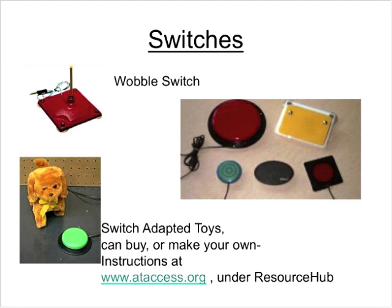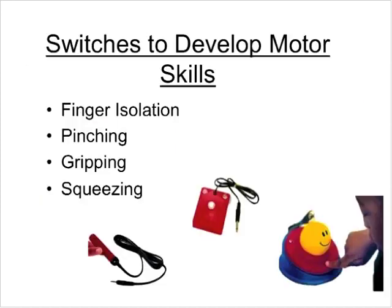But let's remember, if you have a switch, you need a toy, something to activate that switch with. So for switch-adapted toys, now there are ways of purchasing them. There's a lot of companies that you can purchase a switch-activated or switch-adapted toy from. They're expensive. They can be very expensive, so you can also make your own. There are instructions available on www.ataccess.org under the resource hub on how to make your own switch-adapted toy. Or if you're in San Jose, you can always drop off the toy for $8 with our toy doctor who will adapt it for you, which is a nice service that is offered by our center.